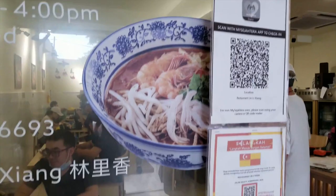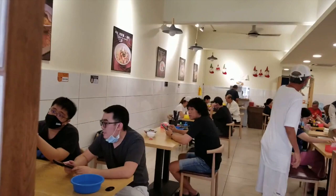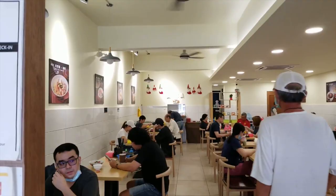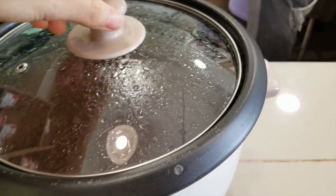This is like a coffee station. It's totally packed. Look at how popular it is. Merry Christmas decoration. Oh, a Malaysian flag. I love the simplicity of the interior here.